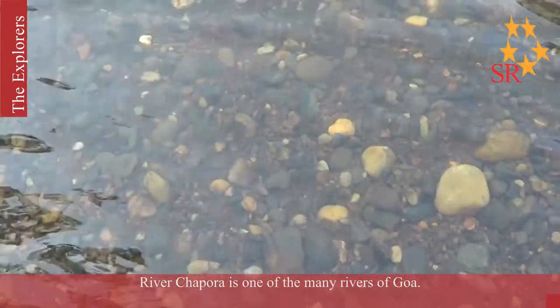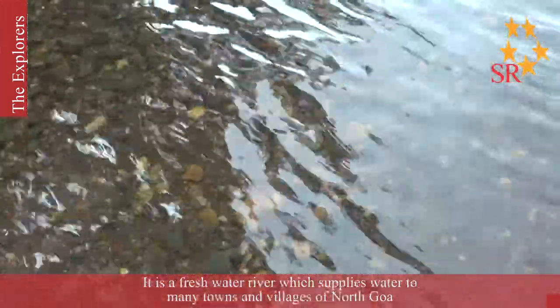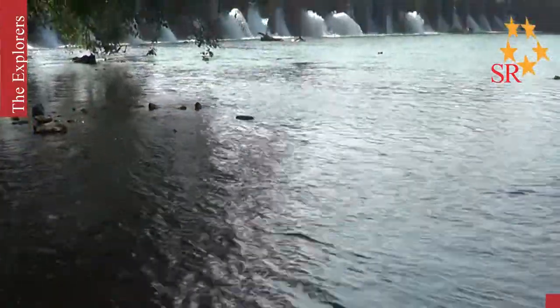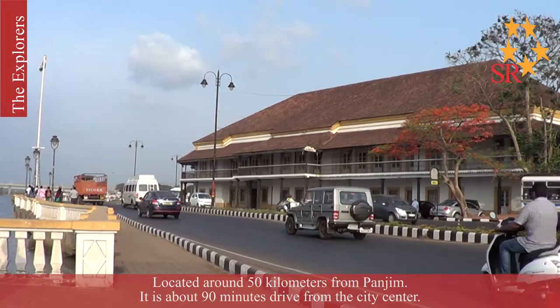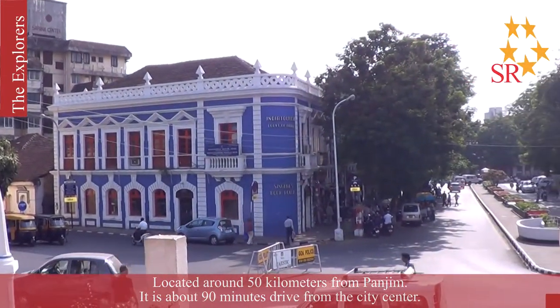River Shapura is one of the many rivers of Goa. It is a freshwater river that supplies water to many towns and villages of North Goa. Located around 50 kilometers from Panjim, it is about a 90 minute drive from the city center.